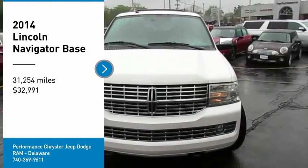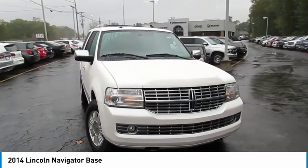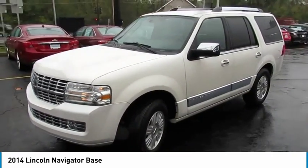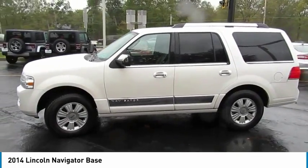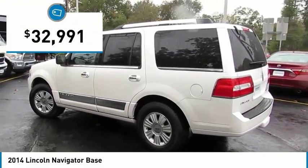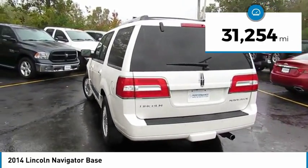Come test drive the 2014 Lincoln Navigator. The Lincoln Navigator offers over 100 cubic feet of cargo space, three rows of seating for up to eight passengers, and best-in-class legroom, as well as an authoritative 5.4-liter three-valve V8 flex-fuel engine. This luxury SUV is powerfully persuasive and is priced below $35,000. This vehicle has less than 35,000 miles.